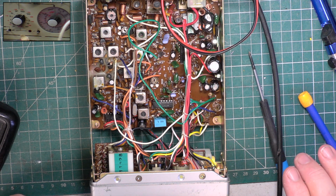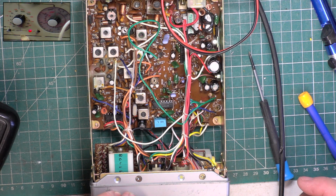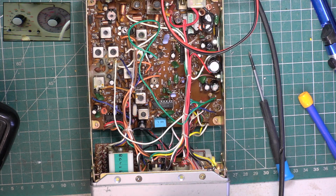And the second thing to do is to turn the squelch down to minimum, put the signal generator to standby, set the squelch to threshold, put the signal generator back on. Just about coming in at that. Just coming in at 0.35 microvolts. It blooming well is. And it's going out at 0.33 of a microvolt. That's a sensitive squelch. So I've set up that nicely.